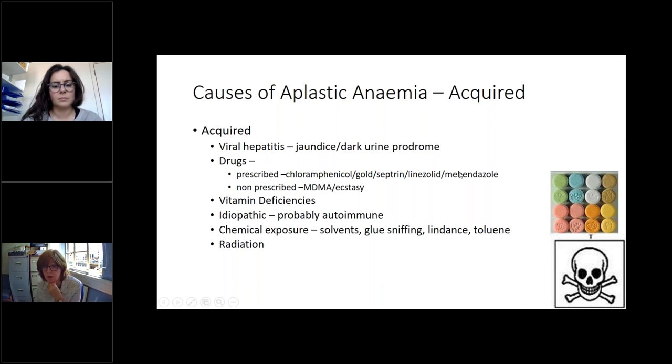Drugs can do it, prescribed ones. These are classically described, but also non-prescribed drugs, things like MDMA, ecstasy. You have to ask about that. It can also occur with severe vitamin deficiencies, but clearly this is very unusual to get an empty marrow. It's usually a packed megaloblastic marrow.